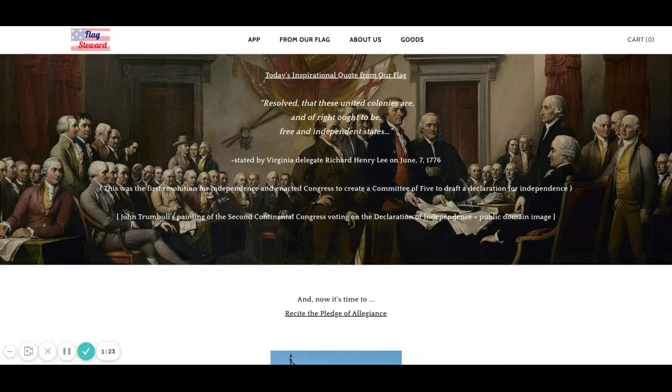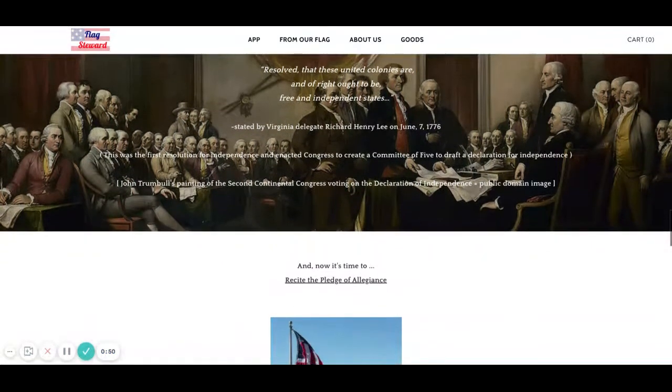Resolved that these united colonies are, and of right ought to be, free and independent states. Yep, that's what kicked it all off. Virginia Delegate Richard Henry Lee on June 17th of 1776. This was the first resolution for independence and enacted Congress to go set up the Committee of Five to draft the Declaration of Independence. So you could say Richard Henry Lee was one of the ones who kind of pushed it forward and got it rolling. And a month later, a little less than a month later, we had our Declaration of Independence.